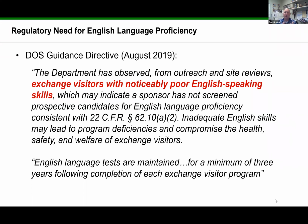And again, I don't know about you, but it feels like they're mentioning this a lot more, and not just because of the pandemic that we're currently facing, although certainly that's a very big deal. Even before that, they're looking at ways to make sure that our exchange visitors have the sufficient English language capacities to be protected, and again, experience the enrichment they can get from those cultural exchanges.